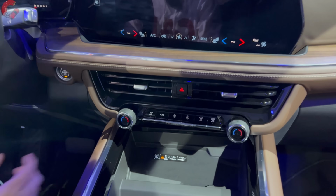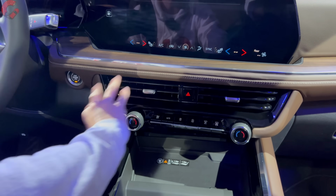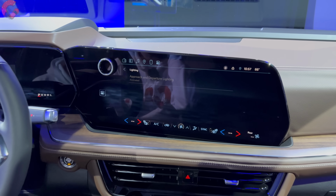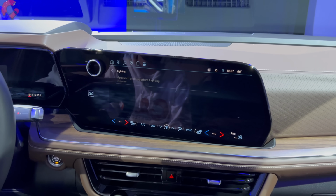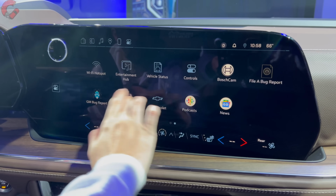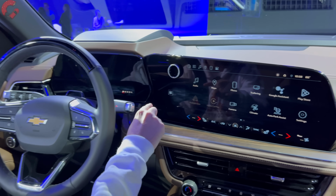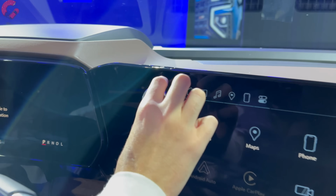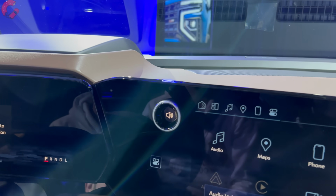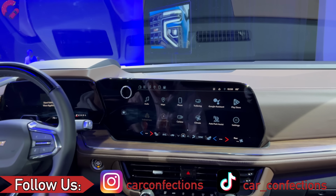Taking a look at the climate controls, we have physical knobs right here where we can make adjustments to our main things. This is all a new design for 2025. And then up above here, we do have a massive 17.7-inch display. Of course, it does have all the latest and greatest graphics. This will be an Android Automotive based infotainment system. And one of the things I really think is cool is the fact that we have the volume knob and it's built into the screen itself. And you can see it kind of goes around to tell you the volume as you turn it up and down. Very nice and classy look while still maintaining the physical controls.